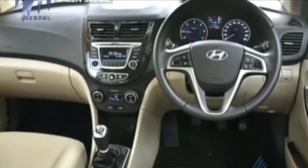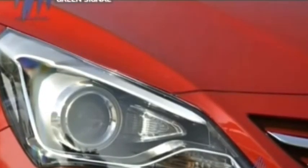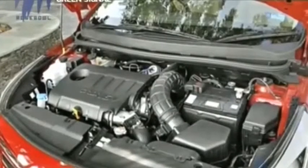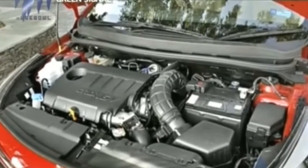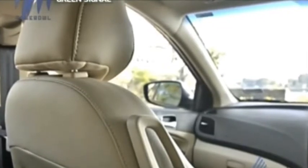Engine options are retained. The new Verna facelift gets a 105 bhp 1.4 litre petrol engine, a 121 bhp 1.6 litre petrol unit, an 89 bhp 1.4 litre diesel motor, and a 126 bhp 1.6 litre diesel motor. Transmission options include a 5-speed manual gearbox, a 6-speed manual gearbox and a 4-speed automatic gearbox.